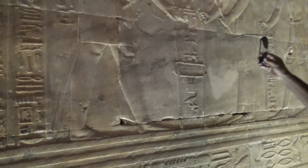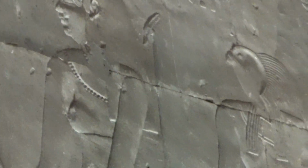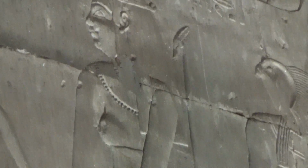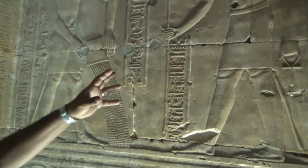Standing in front of the goddess with the star on top of the head, this is the goddess Seshat of construction and engineering. Both of them were digging the foundation of the temple, announcing the beginning of building the temple, and the god Horus was watching at the back. Then spraying the water, the holy water, in front of the god Horus.